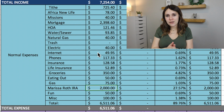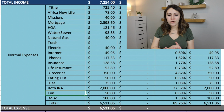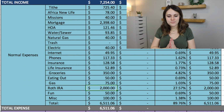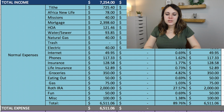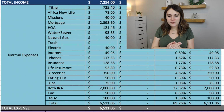Our plan is to max out our Roth IRAs this year, and actually I should take out my name. Jacob and I each have a Roth IRA, so we are working on maxing those out. So this month we plan to put $2,000 into our Roth IRAs. We recently finished completing our goal of having 6 months of necessary expenses in an emergency fund. So now that that is done, our next big goal is investing. So I'm really excited about that. $2,000 going to that goal this month.